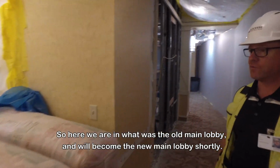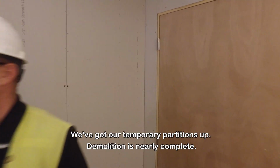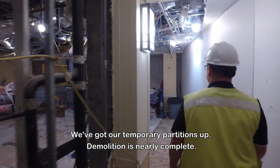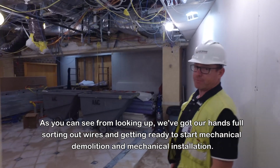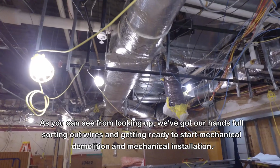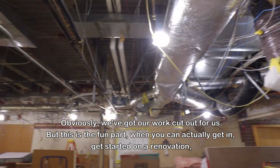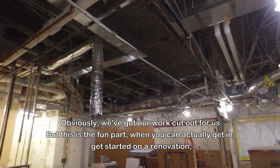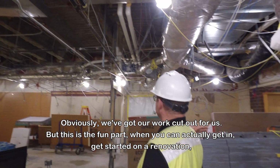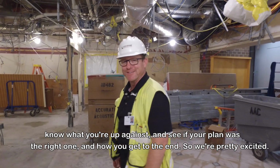So here we are in what was the old main lobby and will become the new main lobby shortly. We've got our temporary partitions up. Demolition is nearly complete. And as you can see from looking up, we've got our hands full sorting out wires and getting ready to start mechanical demolition and mechanical installation. I mean, obviously, we've got our work cut out for us, but this is the fun part. When you can actually get in, get started on a renovation, know what you're up against, and see if your plan was the right one and how you get to the end.